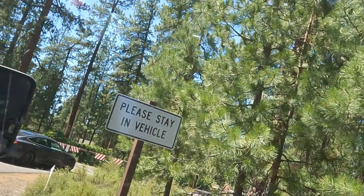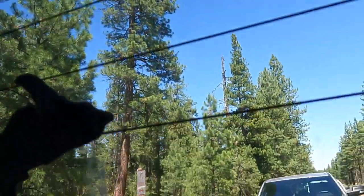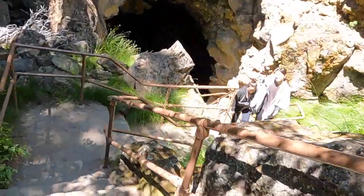Hello, today we are at Lava River Cave and we are currently waiting in line to get inside. We're just about there. We are currently on the way into the cave. Welcome to the field.